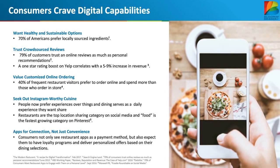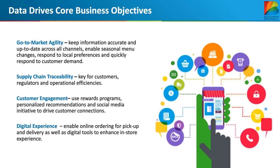In order to fulfill the digital cravings of customers and to compete in this competitive landscape, we require high quality and complete data. Prior to the digital age, the only channel you had to worry about was print. Now you have automated POS, you have e-commerce, you have web, we also have the app. And it is critical that all these channels stay synced to ensure customer satisfaction as well as profitability.